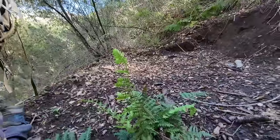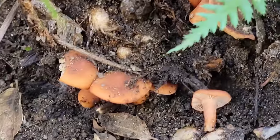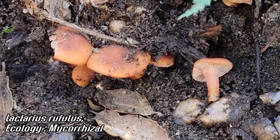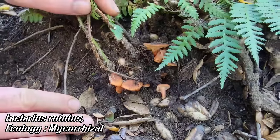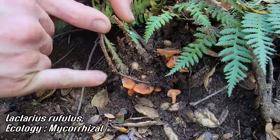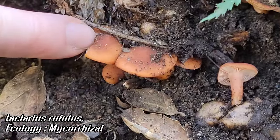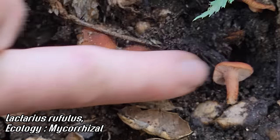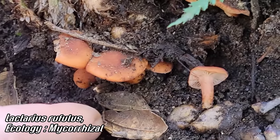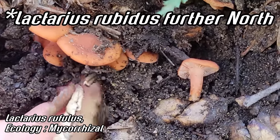We made it a little farther up the canyon, and we got, what's this? We got another mycorrhizal mushroom. Yeah, this is Lactarius rufulus. Lactarius rufulus is the Southern California version of a candy cap. So this one looks similar to the candy cap that we get further north, but this one has more of a brick red color, and it has a thicker cap and stem, and it'll have orange rhizomorphs at the stem base. What's the one you get further north? Lactarius rubidus is the candy cap that has the really strong odor.